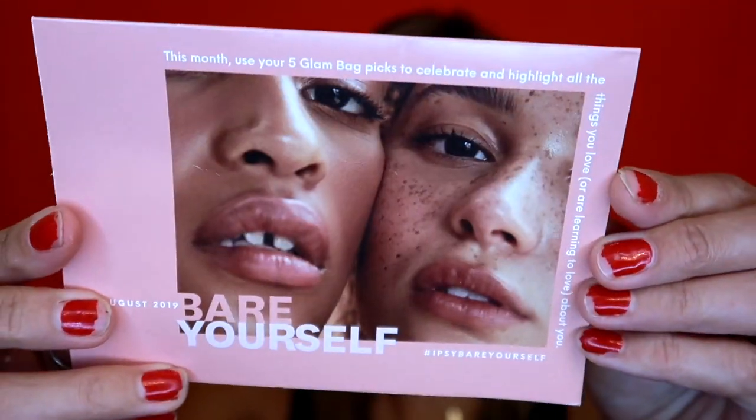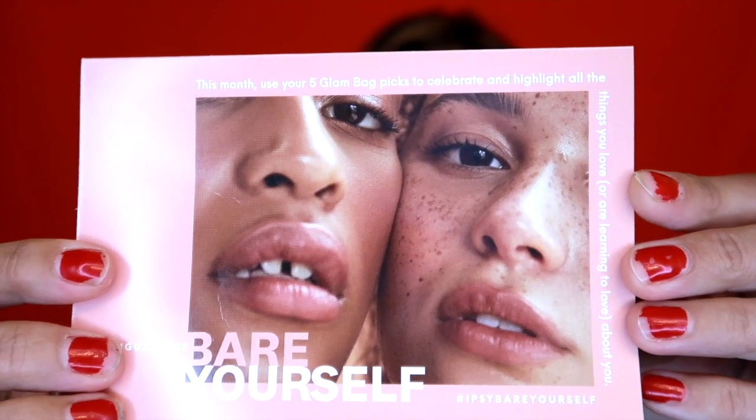I love this picture. It's so cute. Everything's so natural and glowy. So this is for the month of August. I did get it pretty late because we're already in the second week of August. I normally get it the first week of each month, but it came a little bit late. I'm not sure if it's because of the storms that have been going on.